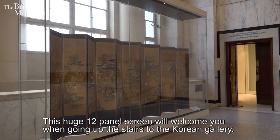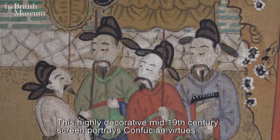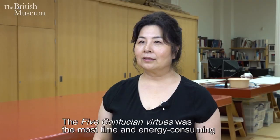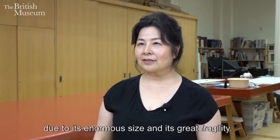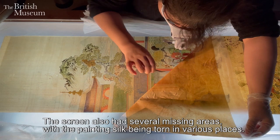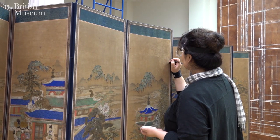This huge 12-panel screen will welcome you when going up the stairs to the Korean Gallery. This highly decorative mid-19th century screen portrays Confucius' virtues. The Five Virtues of Confucius was the most time and energy consuming due to its enormous size and its great fragility. The screen also had several missing areas, with the painting silk being torn in various places.